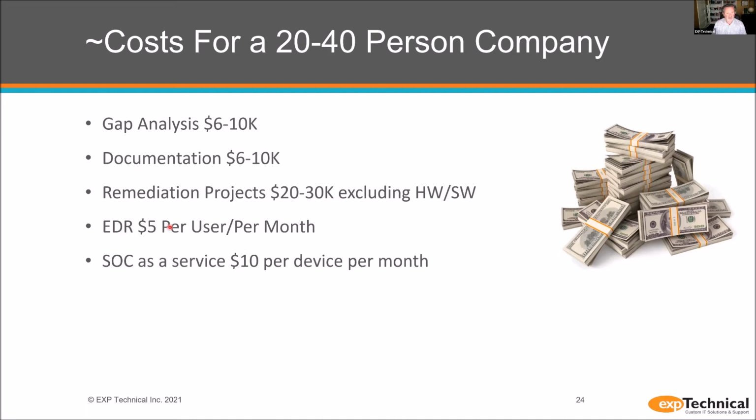The EDR that we recommend is $5 per user per month. That's SentinelOne, but we do work with many others. And the SOC as a service is $10 per device per month. So we've tried to find really good products that we can stand behind and know well that are appropriately priced for small, medium businesses. I'm not sure if we mentioned that, but we pretty much exclusively work with companies below 500, and the majority are below 100 users in the organization.